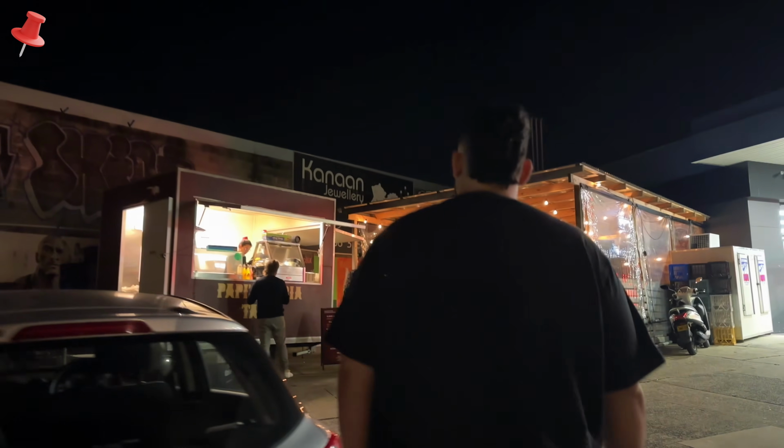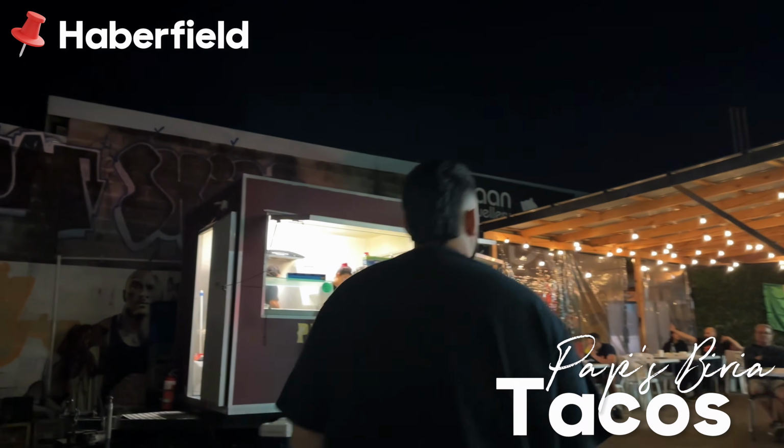Next location, we're heading to Haberfield, Papis Birria Tacos. It's currently like 5 o'clock on a Thursday. I'm about to get nicked by traffic on the way there, so let's go.